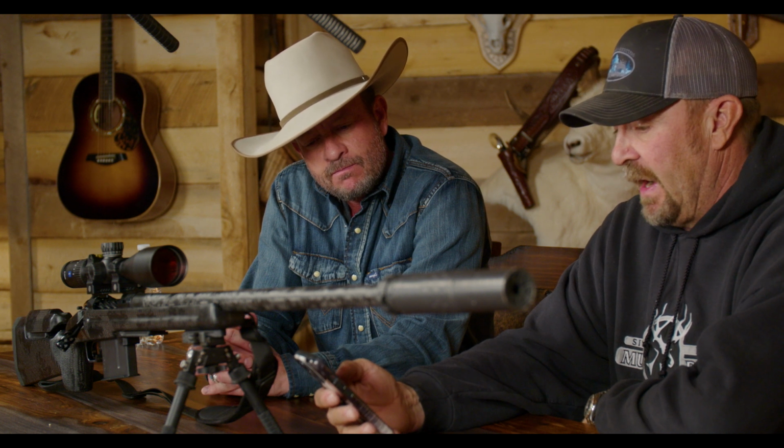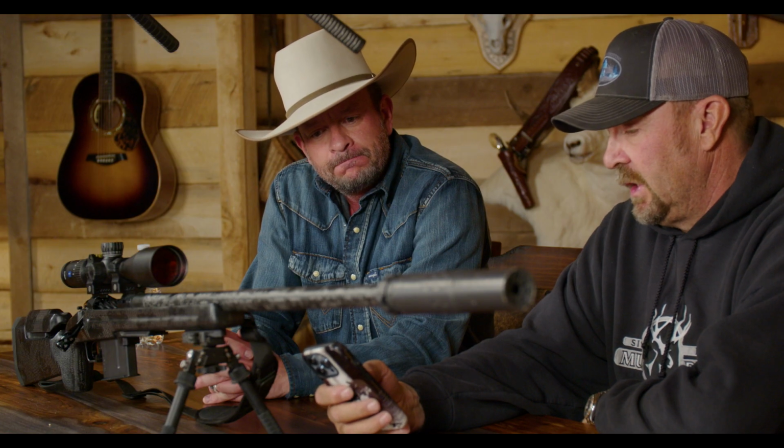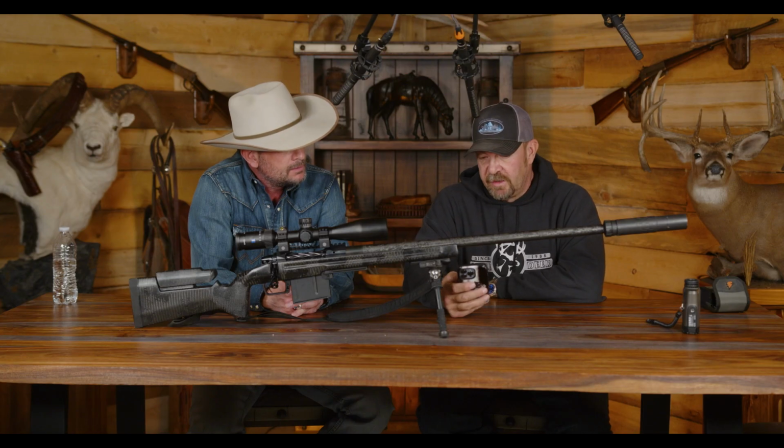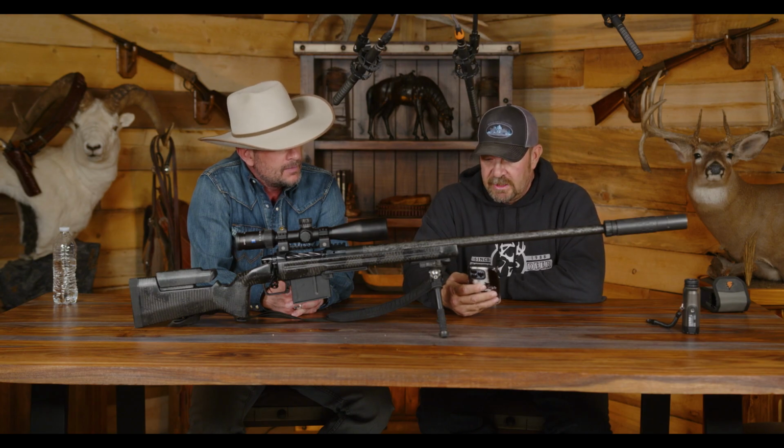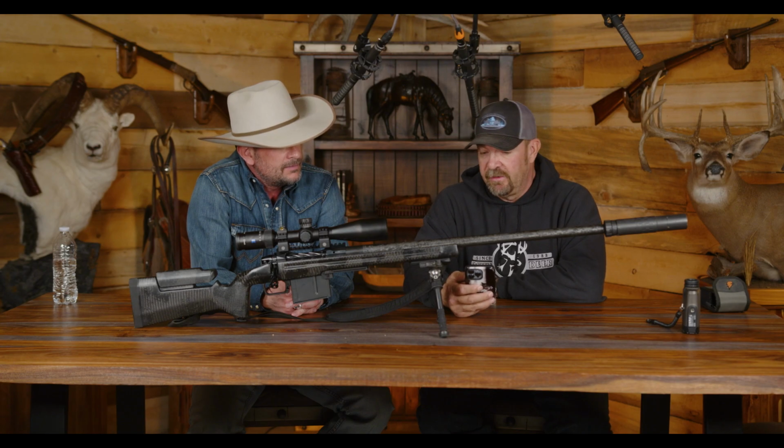What's impressive about that is the energy. This bullet leaving the muzzle is 4,164 foot-pounds of energy, but at 1,400 yards the retained energy is 1,397 foot-pounds. That's more than a 44 Magnum is at the muzzle. So, needless to say, it's going to kill anything you want to shoot in North America with it.